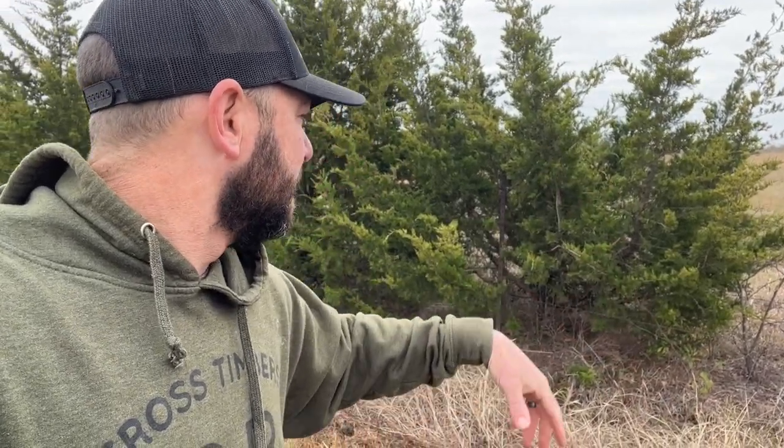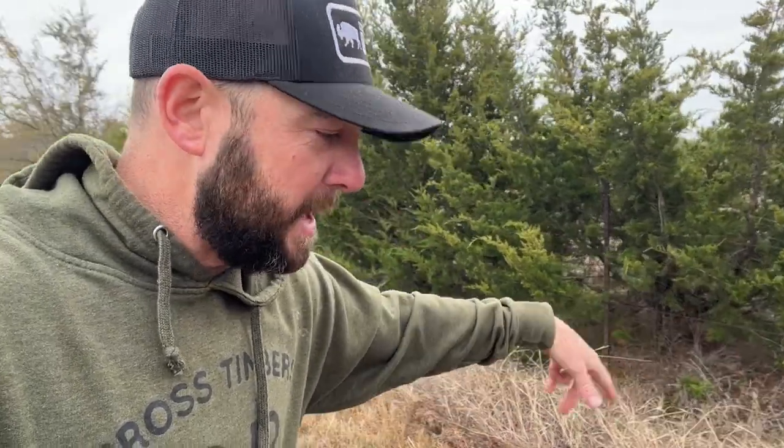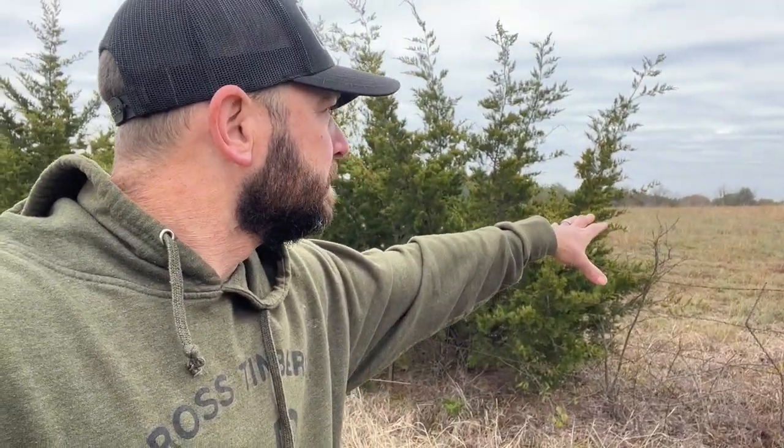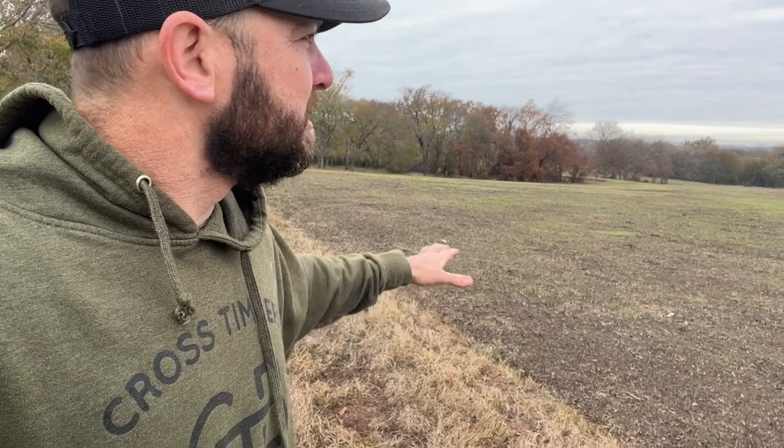There's 1, 2, 3, 4, 5. The 6th may be on the ground. That's how bad this fence is. But they don't have to go over there. That's our hay meadow, right? They don't have to go over there if they've got this here, and they know that you give them cubes and all those things. So this is a beautiful site here.